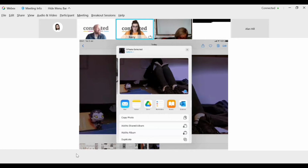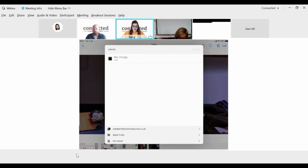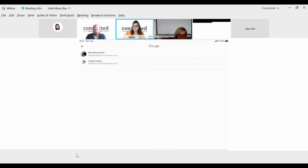I'm already in the photo. I've selected share. I'm now going to select drive. And that's going to bring up the start of the saving process. So it seems a little bit complicated when you first use it, but actually it's really simple. So at the bottom of this pane, the first thing it's asking me is just to check that I'm on the right account. I've actually got, if I tap this here, 2 different Google Drive accounts. I'll just make sure I'm on the right one.